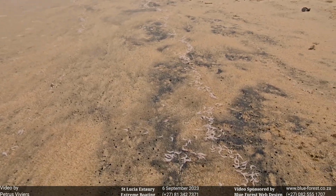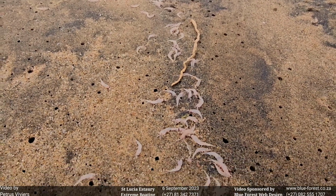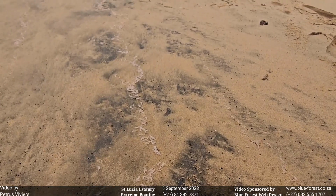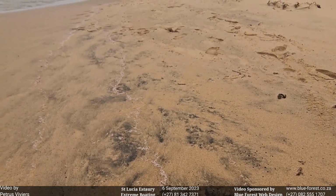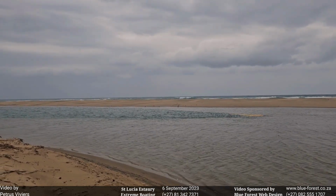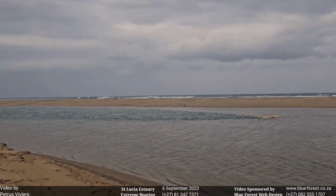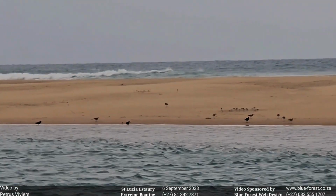Uncle Frank keeps on finding the interesting stuff. Krill washing out here at St Lucia Estuary mouth as we walk past. Beautiful colour line here as the water is pushing. I think it's the last one we're going to see for a while. Anyway, let's have a look at the oyster catchers.